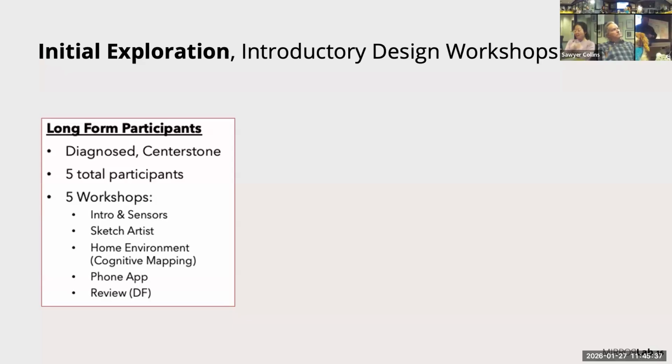Right? And how much time do you spend in that area? The next workshop focused on a phone app, which I won't get into because it's not directly relevant to the methods. And then we did a review where we went through everything that they told us. We said, great, write us a design fiction story. Actually, should talk to us about what this looks like, right?